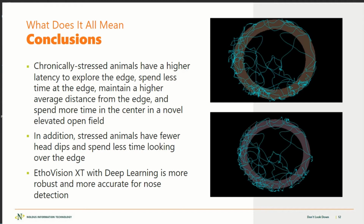The top is with the contour-based, the bottom is with that deep learning. And you don't see a big difference, right? We're not talking about a significant difference. EthoVision is still the best tracking software there is, even if you're using contour-based. But with deep learning, you're just getting that extra, more accurate detection, particularly with Long Evans rats, particularly in environments where they're going to lose that contour base.